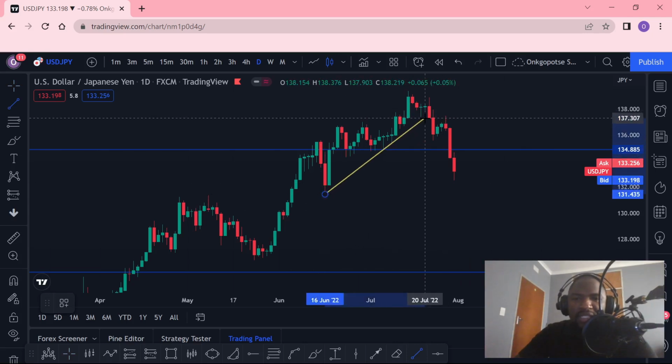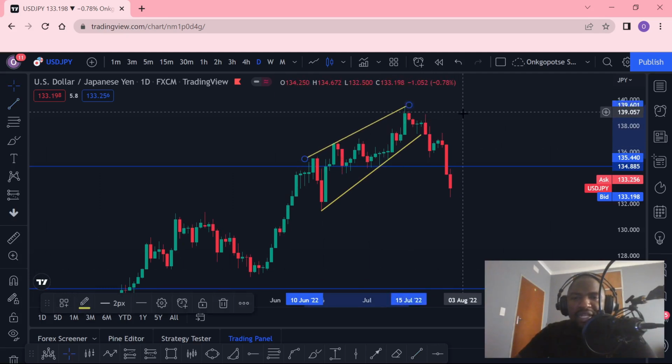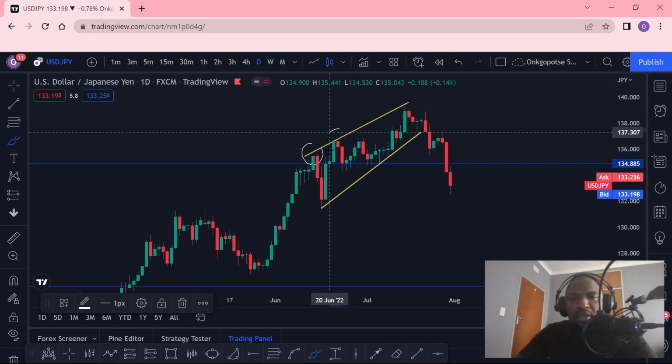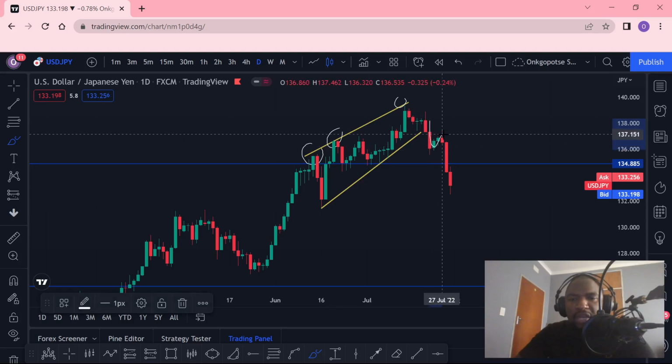You can simply see that we have already broken out of the structure on this beautiful pair, and now we committed ourselves to have at least 3 touches towards the upside, right? We have this beautiful 1, 2, 3, and also some beautiful double top right there, and also impulse, breakout of structure, impulse towards the downside, right?